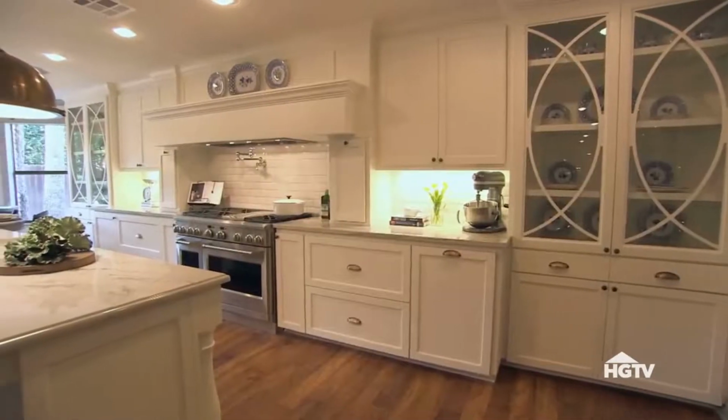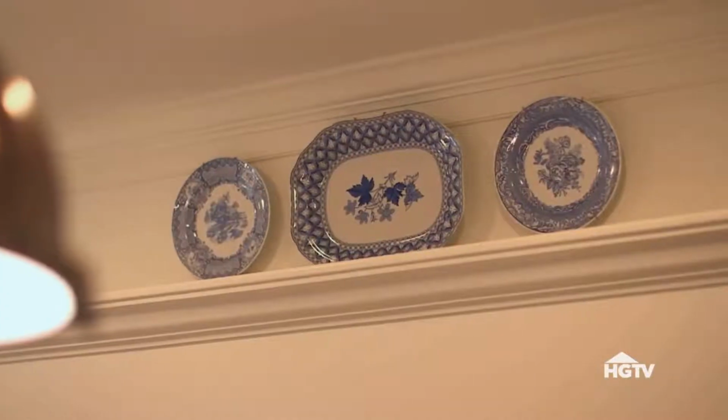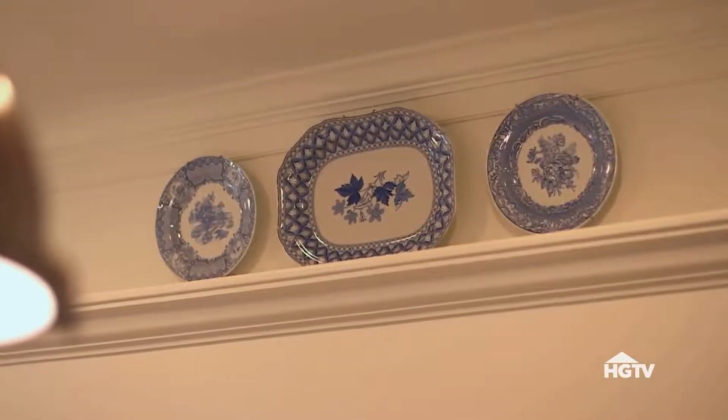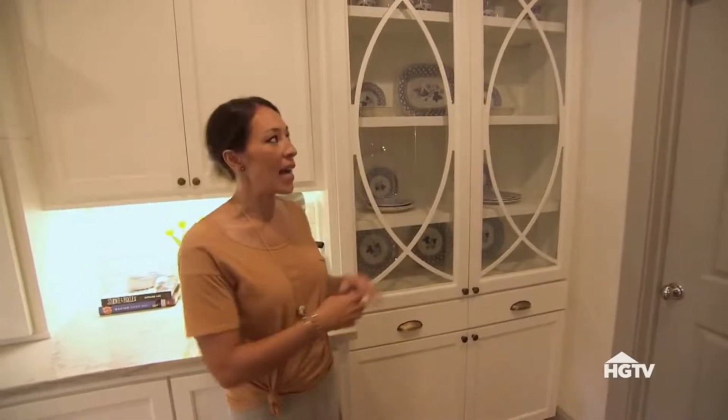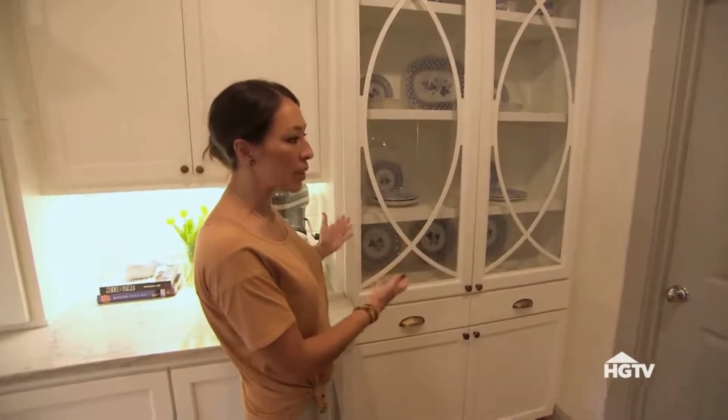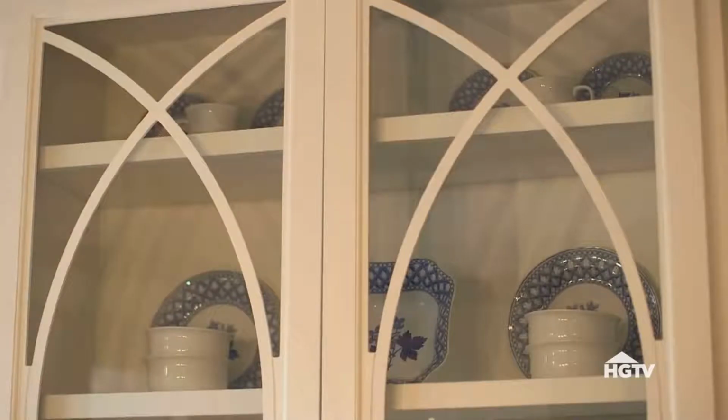I wanted to design 2 cabinets in the kitchen that are almost like a hutch. She collects really pretty dishes, and I know with anyone that collects dishes, they want to display them, so I wanted to incorporate that in the kitchen design, and I think this is really elegant, it's pretty, it's simple, but her china and her dishes still really pop.